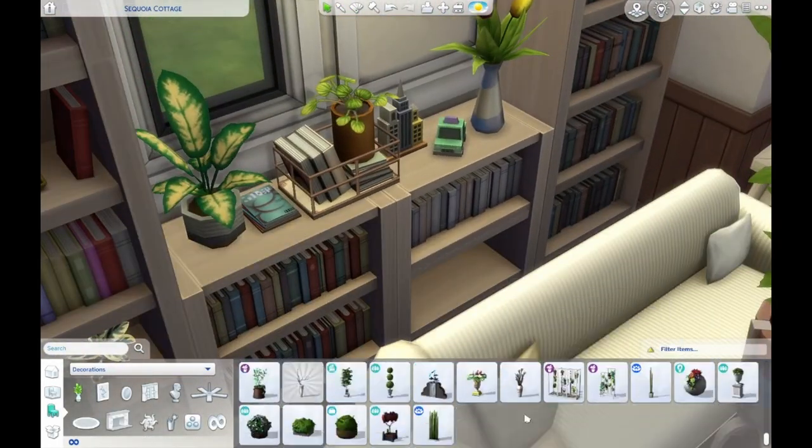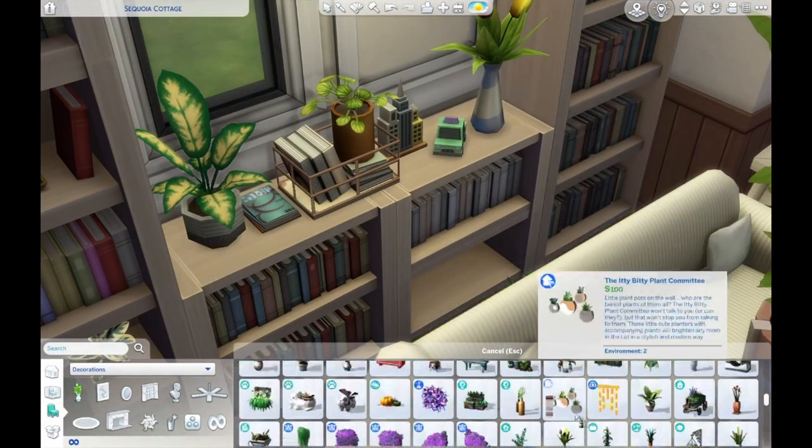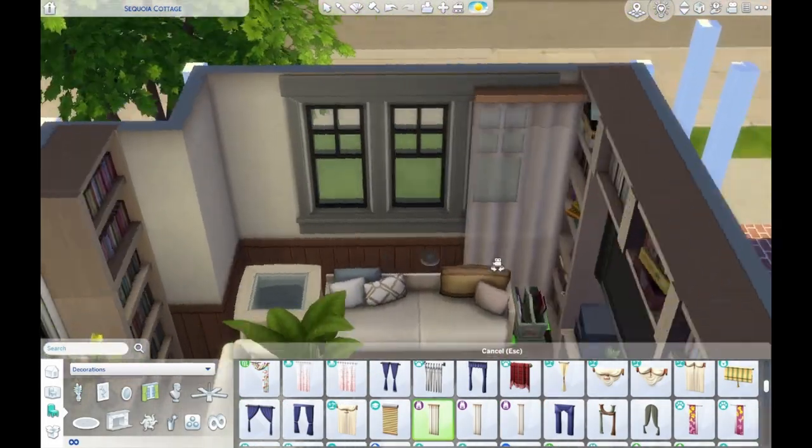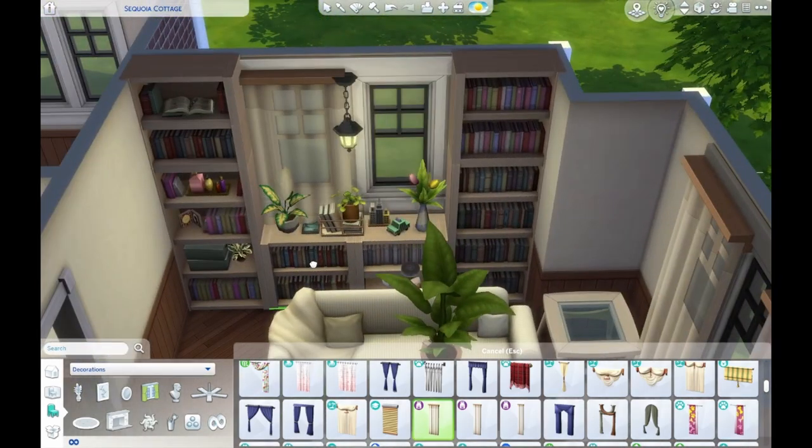So if you don't do it all in one go, if you have to exit to go get a sim to take screenshots or come back to the build another day, it's gonna be gone. They're not gonna be there.